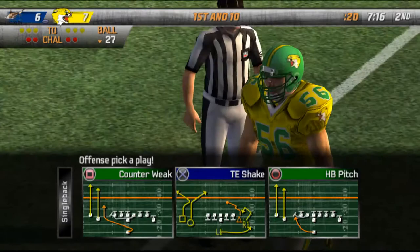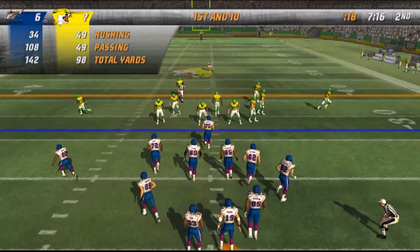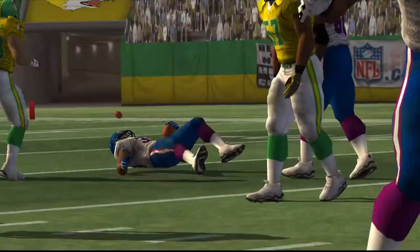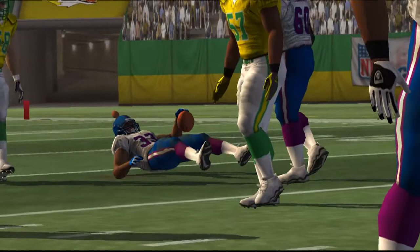First and 10 at the 27-yard line. Here we go. Number 33, the lone back, gets the toss to the left. Anderson is there on the stop at the 27. Number 33 is able to get a yard or two on the toss.